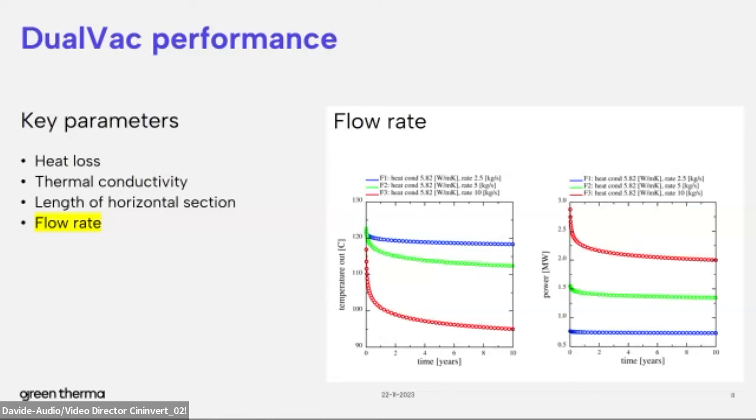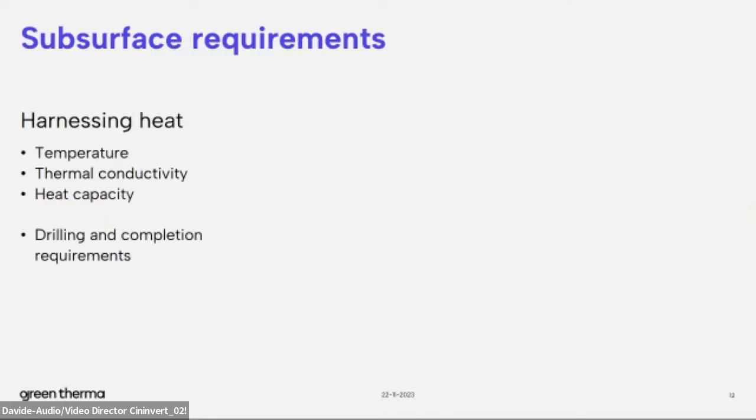And again, here you see that over time we also get a much higher effect because larger amounts of water are circulated. So here, even though we keep a constant temperature, the output is actually very low when it's only 2.5. But again, that's a trade-off: thermal conductivity, what kind of effect we want out of the well, and what temperature we want out of the well as well.